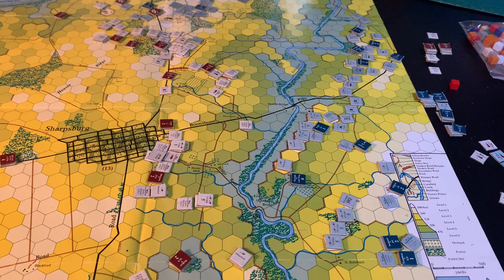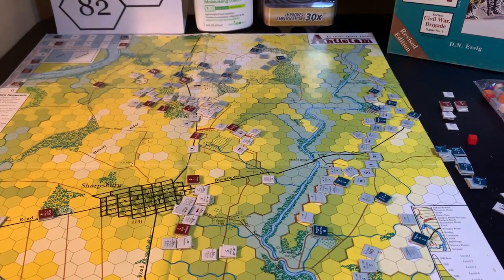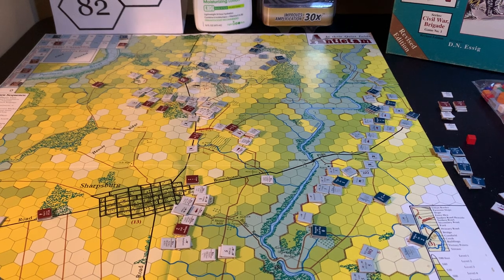Okay, so we've got the 6 o'clock turn, and we've got some orders that are coming through. Mac has a rating of zero. With that rating of zero, he's still able to issue one order, a complex written order. And so that's what he's going to do.